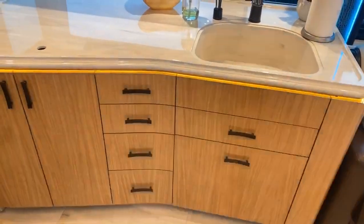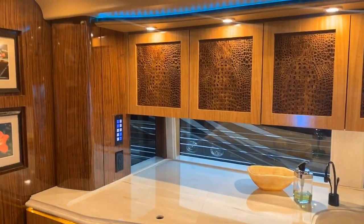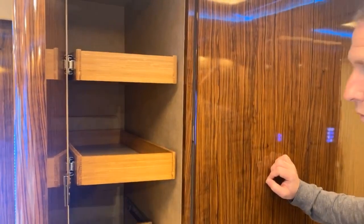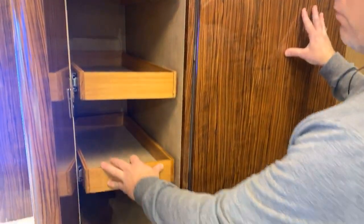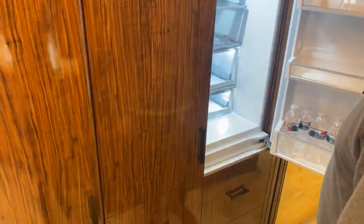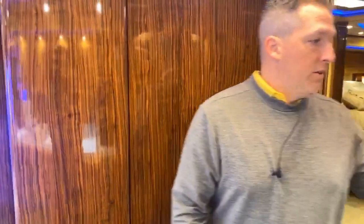One of the things that I noticed is this really great storage right next to the refrigerator. Take a look at this. These are very large. And you've got six of them. Fisher-Paykel refrigerator freezer. And then take a look at this art door.